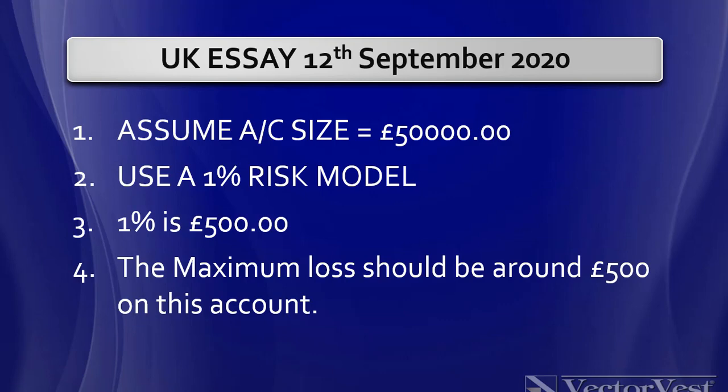At VectorVest and right across the industry, we believe that you should use a 1% risk model, and that simply means that you should lose no more than 1% of your account in any one single trade. Now, people are going to say, what about the spread? What about brokerage? Guys, if it's 1.5%, it's not the end of the world. Okay, so don't get your abacus out.